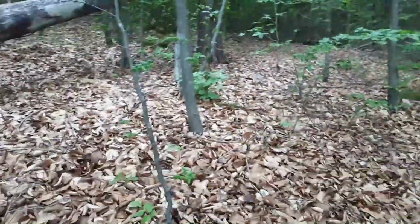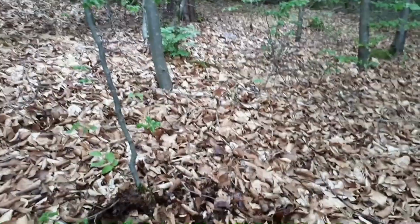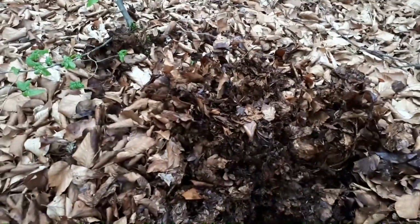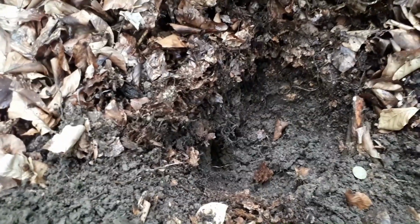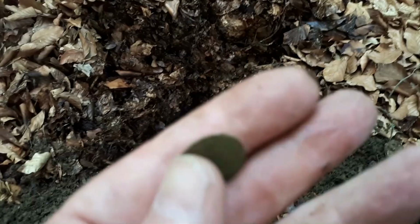Hey diggers, I'm on a road trip and I'm in some pretty dense woods here, and been here probably an hour and a half and not had any good signals. Here I had a real faint signal about 10 inches deep. I think this is a silver coin.